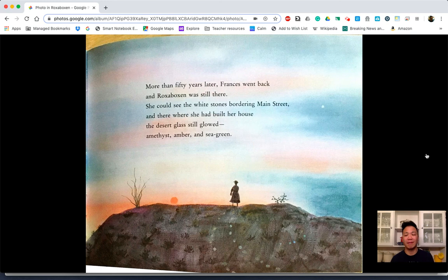And that's Roxaboxen. Now, did you see all the special language that the author used to describe that special place? If you look at this book again, really pay attention to all the words that she uses to describe what things look like and feel like and even taste like. When you write about a special place, it's important to make it feel special by using special language, the best language you can use. So that way people understand how much it means to you.